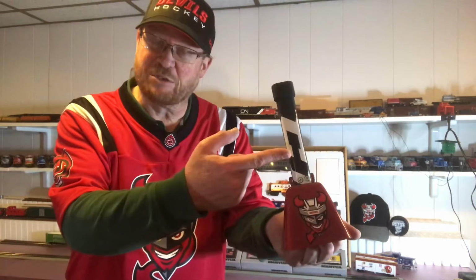Yeah, that's annoying, isn't it? Anyways, as you can see, I have my Binghamton Devils hockey jersey on, Binghamton Devils hockey hat, and the obnoxious Binghamton Devils cowbell with an actual hockey stick handle.